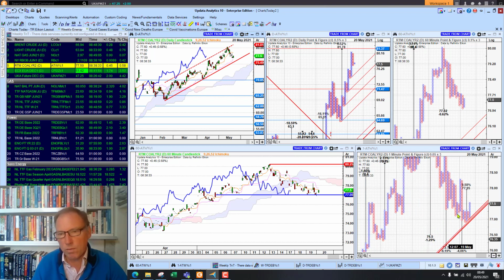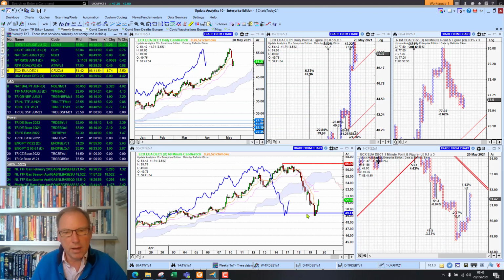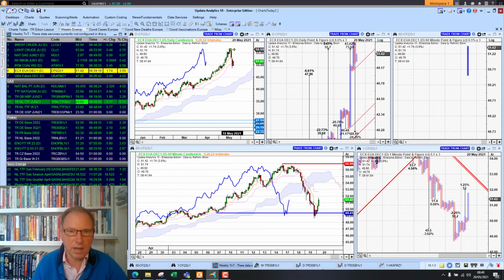If you've got Trayport running on your OTC data, we are finding support here, but keep an eye on the targets on your OTC. Emissions had massive falls yesterday. We're down 7 or 8% at one point. Two big daily candles there on the daily chart, and here we see there's the floor. So 49 is the level that's really critical for emissions.